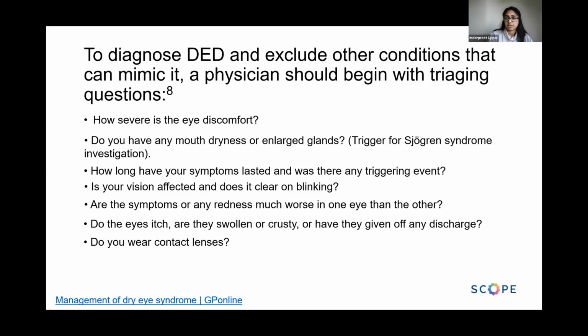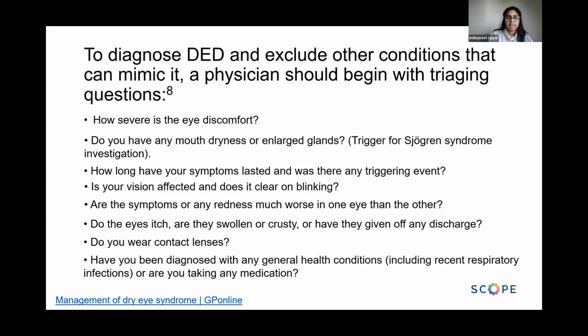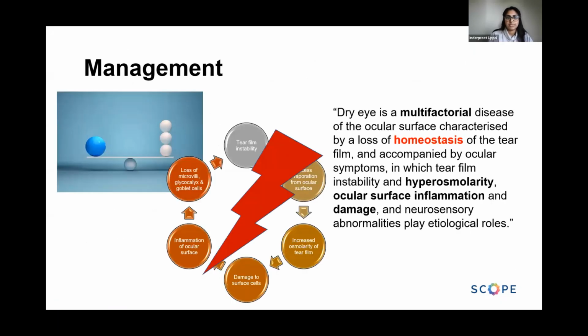And contact lens wear. I think contact lens wear is a really important one, because if they wear contact lenses and they're coming in with a red sore eye, it could be an ulcer. So that's a red flag there for your ulcers as well. And have you been diagnosed with any general health conditions, including recently respiratory infections, or are you taking any medications, to help put you in the correct direction as well? So once you've asked all those triaging questions, you go in and have a look at your management as well. And it's all about breaking that vicious cycle.